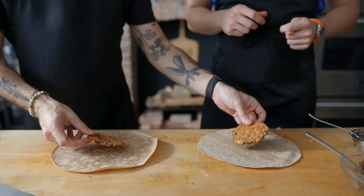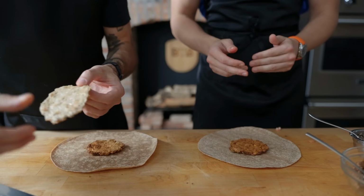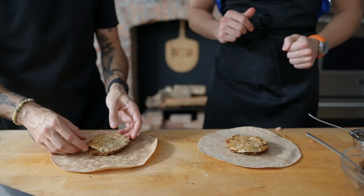It's upgraded. We're upgrading, we're making it taste better, and we're making it not so god-awful. You're making it whole food. A whole food Crunchwrap Supreme. All right, hash brown, chickpea hash brown, chicken hash brown.